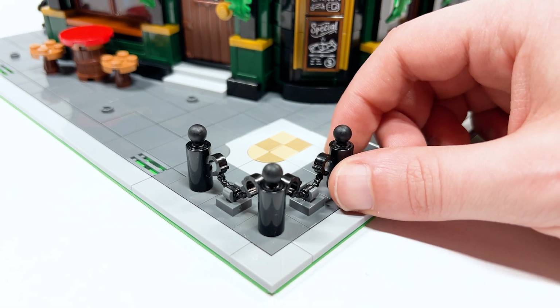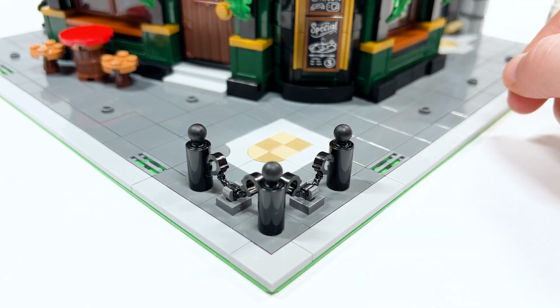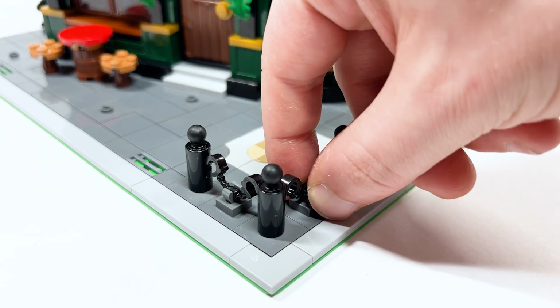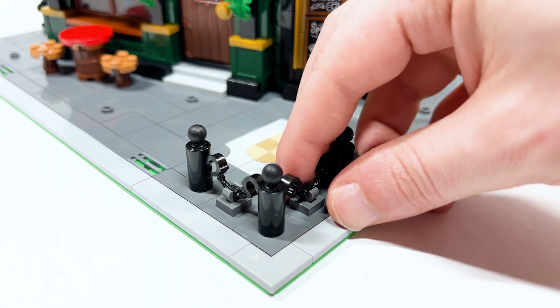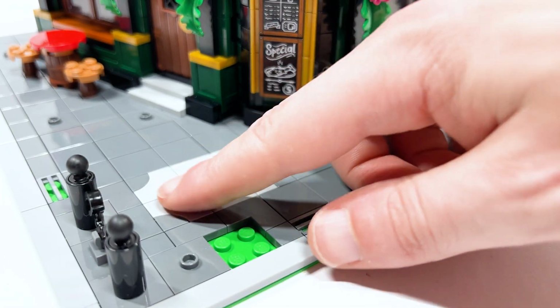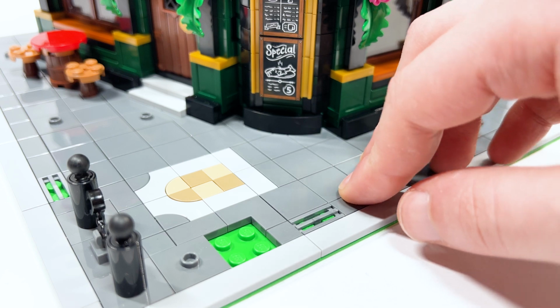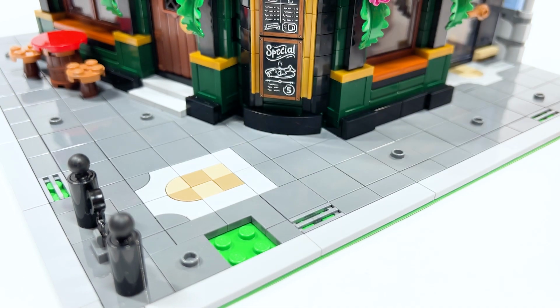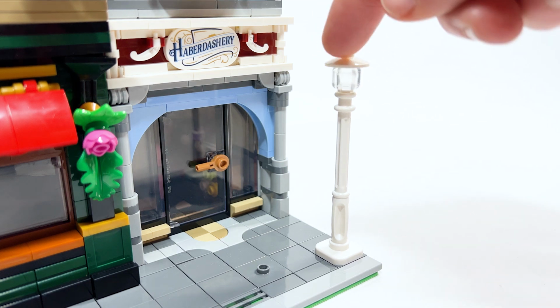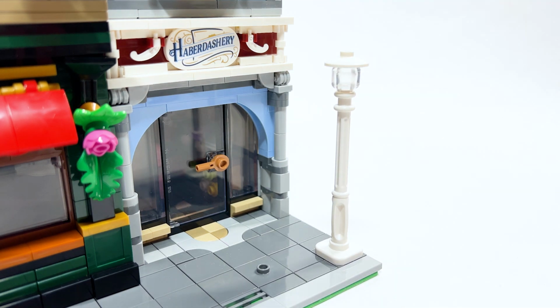This is supposed to be old cannons, according to the instructions, that have been repurposed here for this little corner. I think that's interesting. Also, what's strange is what they've chosen to do here. There's a couple of just random patterns over here. I'm just confused by what exactly that was meant for. And of course, because this is a classic modular building, we have the white street post there in the corner.